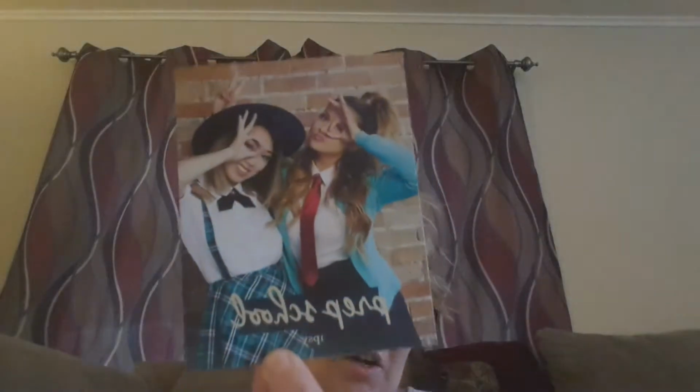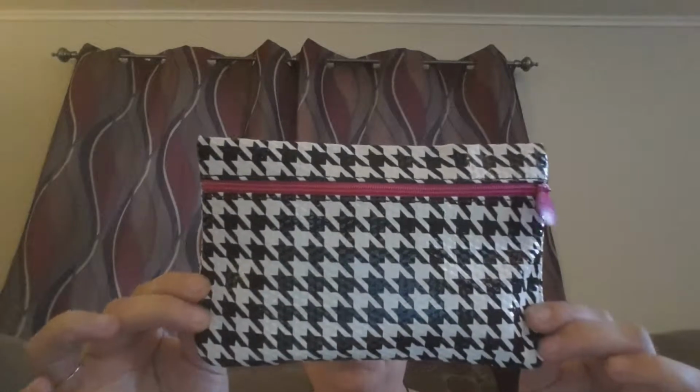This is August's Ipsy. In my card, of course, this is your theme card. It's prep school. And then, of course, the stuff to tag and Facebook and things like that. The cute little bag this month is a really cool houndstooth with a pink zipper. It almost literally feels like duct tape. It's kind of cool, and I would so make a duct tape wallet out of this kind of duct tape.